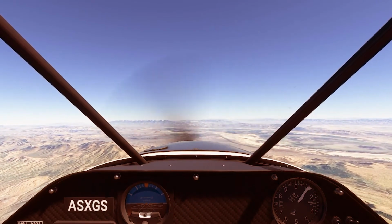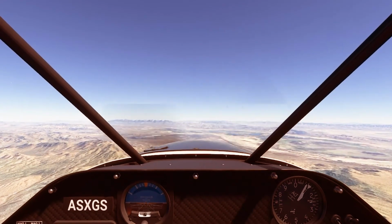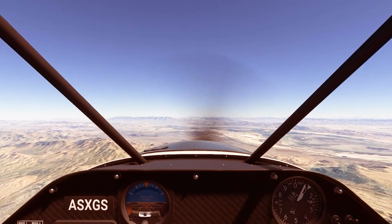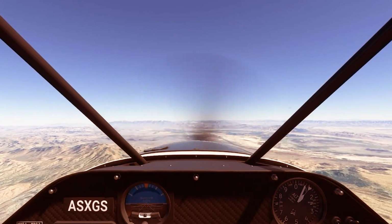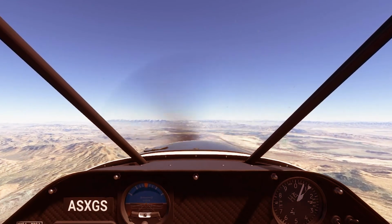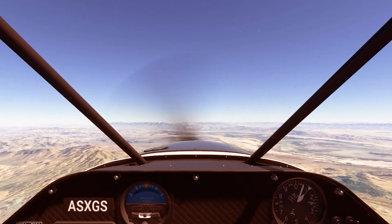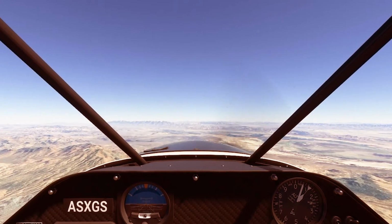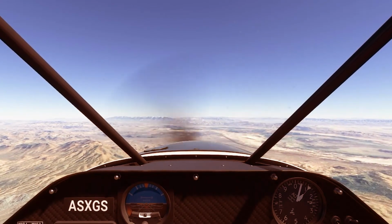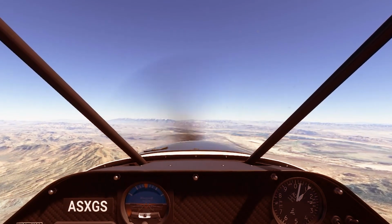Once again, we're not using any airport markers, so we're going to have to find this airport simply by looking for it. I'm pleased to say we're, I think, pretty much on course, so that's quite a good thing. We've completed the majority of our journey, so we should be seeing some urban settlements soon. And hopefully we'll be able to locate the airport. Anyway, we're going on a little bit further.